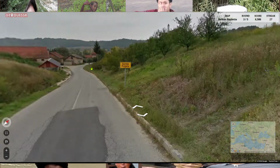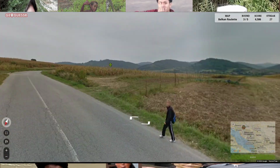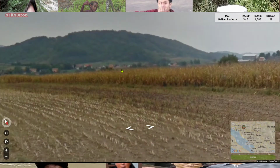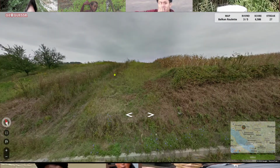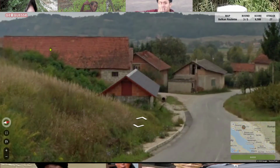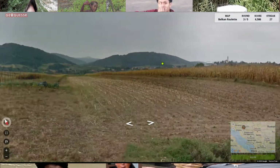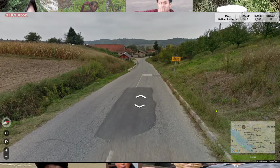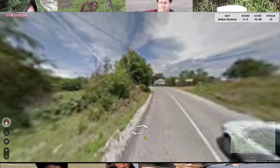27. Okay, Gornja Poljana, everything looks so Croatian here, so let's look around, let's not rush it. It could be Slovenia, but maybe Croatia is better here because the houses and the style of keeping the lawns and everything looks more Croatian. These unfinished houses don't look so Slovenian, because the standard of living is much higher in Slovenia.